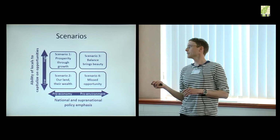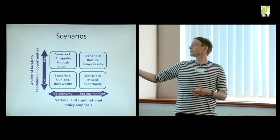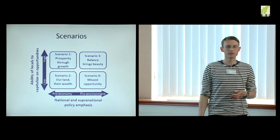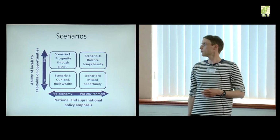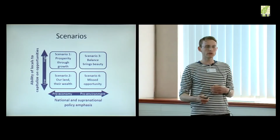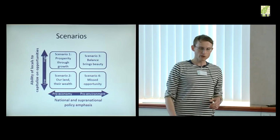Scenario three, balance brings beauty. It's a pro-environment setting where the policy fosters organic farming, for example, and in this scenario locals are able to organize and to develop diversified and also intensified but organic farming. And then there's a fourth scenario, missed opportunity, which is kind of the poverty trap. So locals are not able to make use of the policy conditions, and they're pretty poor. Many leave the area, and there are only a few foreigners that do organic farming.